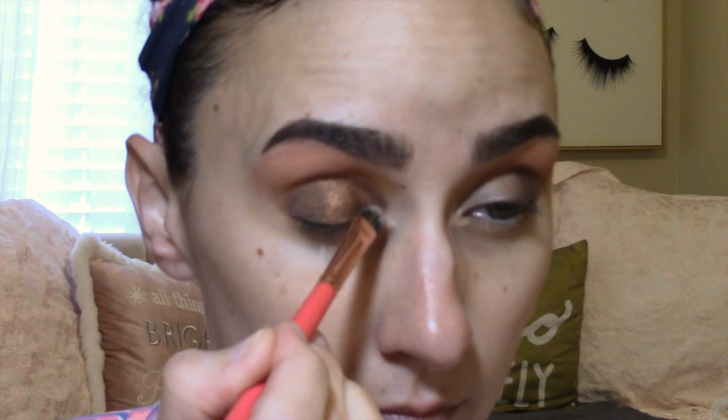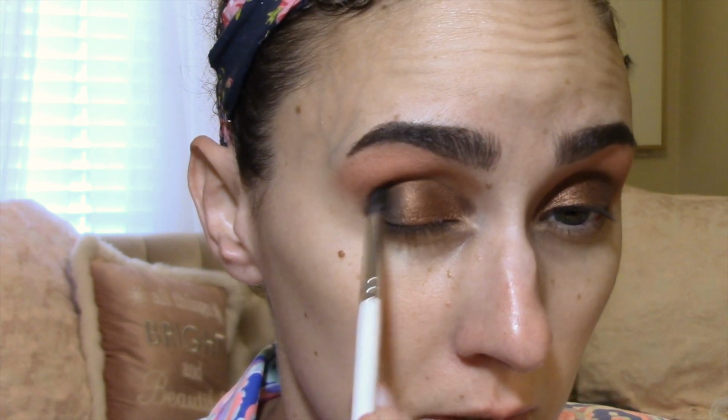Probably go back and add some back there. I feel like I lost a little bit when I blended that out. I feel like I want another little pick-me-up there. Gosh, you know, I have to have the sparkle, you know? But I do need to add a little bit more of that deeper brown back here because it's gotten a little faded. I feel like I lost what I wanted to peek out back here. Okay, well, it is what it is.